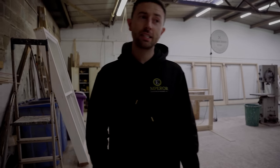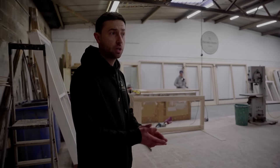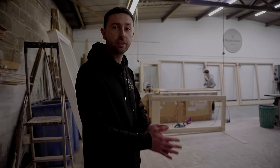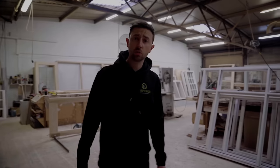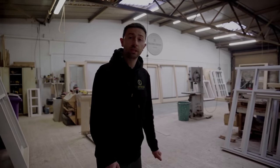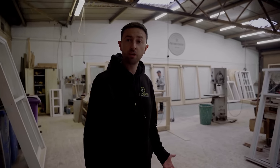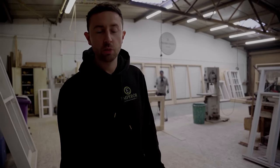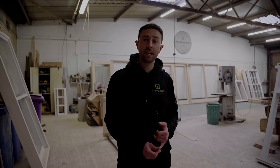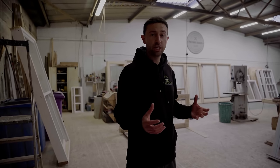And to be honest with you, it's quite intricate, especially when you're doing everything by hand, which is something that we're looking to invest in, which is machinery. So on the back end of this week, me and Chris are going to see a company that manufactures CNC machines for joinery making companies. We're going to try and film that for you and show you what we get up to. We want to try and get a 3-axis or a 5-axis CNC machine, and the same machine can do multiple things.